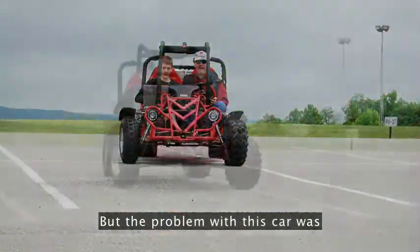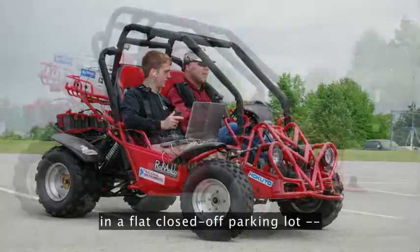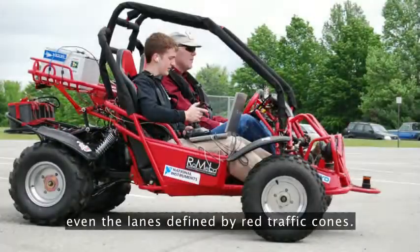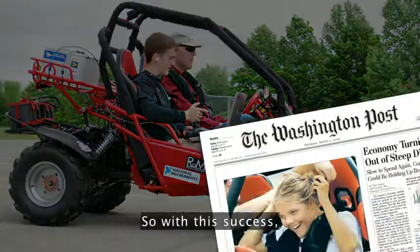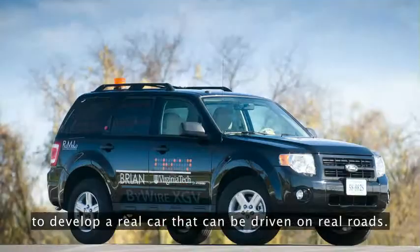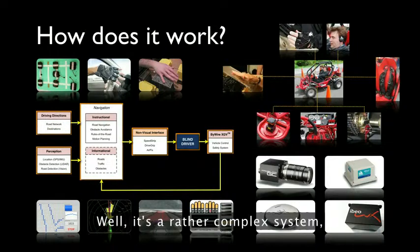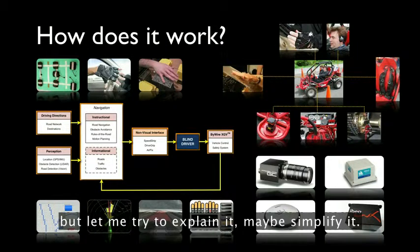But the problem with this car was that it was designed to only be driven in a very controlled environment, in a flat, closed-up parking lot, with the lanes defined by red traffic cones. So with this success, we decided to take the next big step, to develop a real car that can be driven on the real roads. So how does it work? Well, it's a rather complex system, but let me try to explain it, make it simplified.